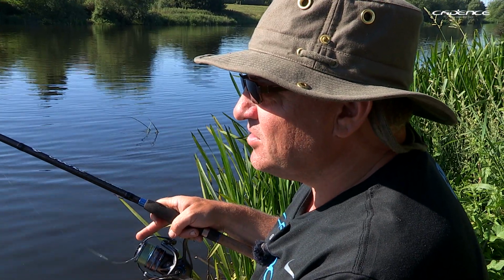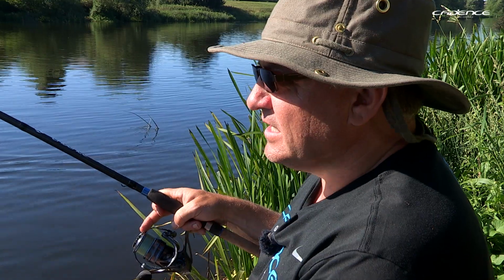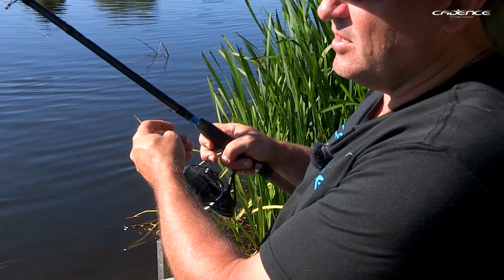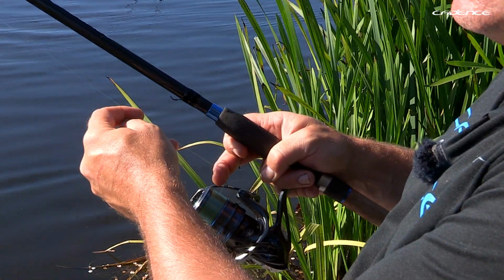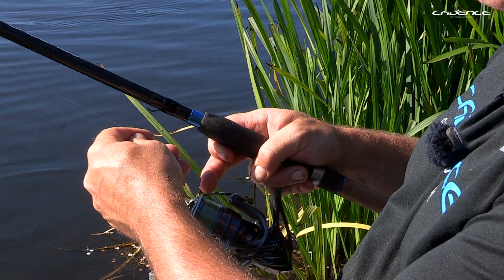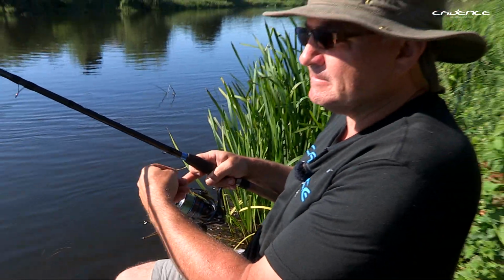So I can obviously fish maggot on that line, caster, hemp or tares. So certainly in the summer like this, when you're faced with a peg where you've got lots of silverfish feeding, it's a great idea to target your attack with hemp and casters.